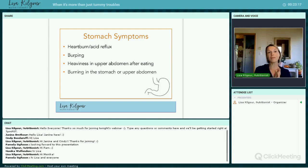So symptoms of a stomach imbalance are heartburn and acid reflux, things like burping, heaviness in your stomach. So your stomach is not around your belly button. Your stomach is actually right underneath your rib cage. So if after eating you kind of go, oh, I'm so full, and you're feeling the pressure above your belly button, just below your rib cage, that's your stomach. And that's a really common symptom of an overwhelmed stomach, is just that heaviness in your stomach.